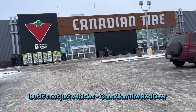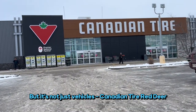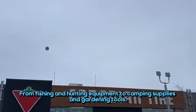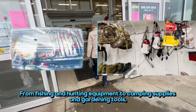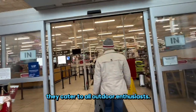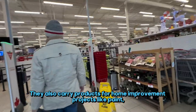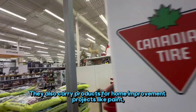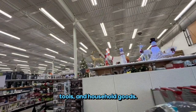But it's not just vehicles. Canadian Tire Red Deer has an impressive selection of sports gear too. From fishing and hunting equipment to camping supplies and gardening tools, they cater to all outdoor enthusiasts. They also carry products for home improvement projects like paint, tools, and household goods.